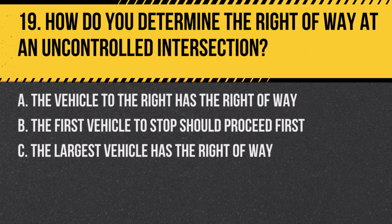Question 19. How do you determine the right of way at an uncontrolled intersection? A. The vehicle to the right has the right of way. B. The first vehicle to stop should proceed first. C. The largest vehicle has the right of way. Answer. A. The vehicle to the right has the right of way. At an uncontrolled intersection, the right of way is given to the vehicle that arrives first, or if two vehicles arrive at the same time, the vehicle to the right has the right of way.